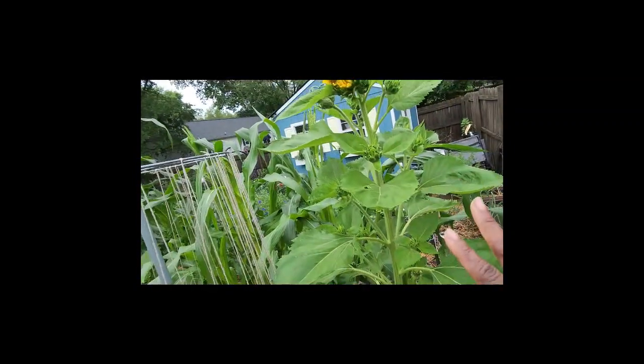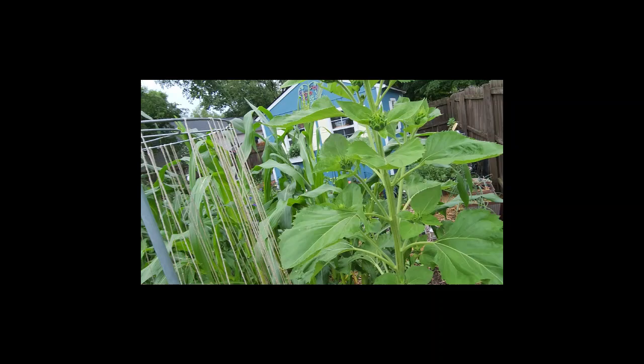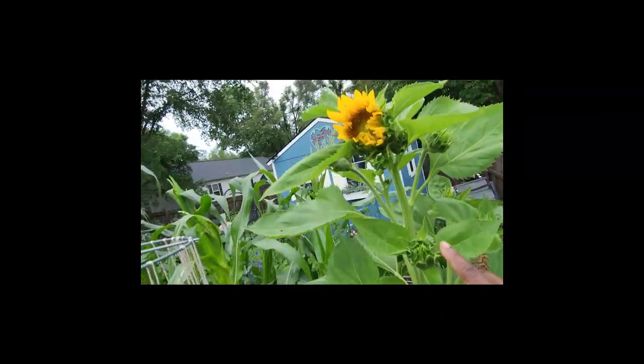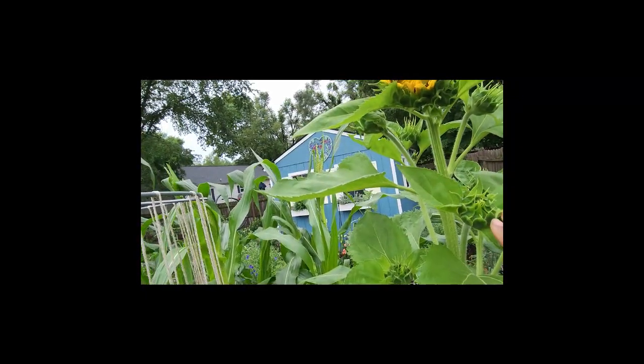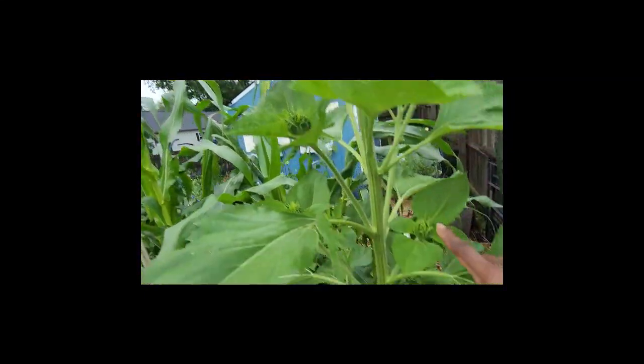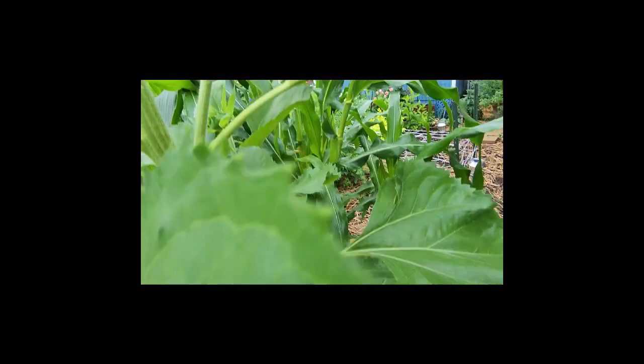So I just left this one because it wasn't bothering anything when it started to come up, because I pulled most of them out. They were everywhere. But look, it has the big one at the top, and this one is a little bit taller than the fence, so it's about 6.5 feet. And then it has all of these little sunflowers going down the stem here. So I'm excited about that.